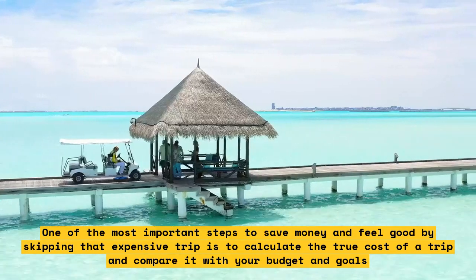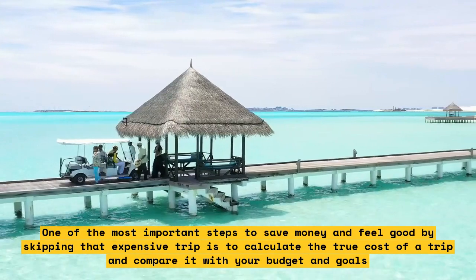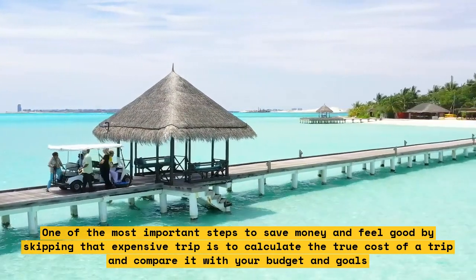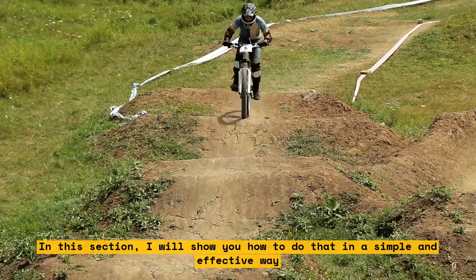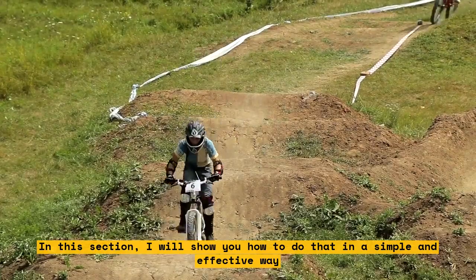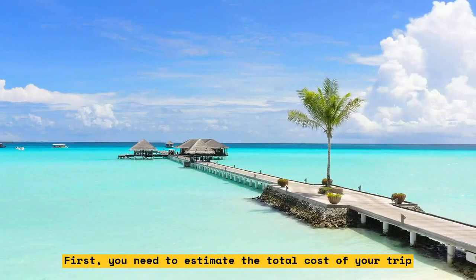One of the most important steps to save money and feel good by skipping that expensive trip is to calculate the true cost of a trip and compare it with your budget and goals. In this section, I will show you how to do that in a simple and effective way. First, you need to estimate the total cost of your trip.